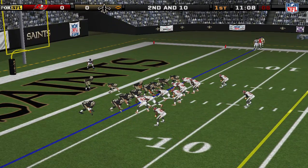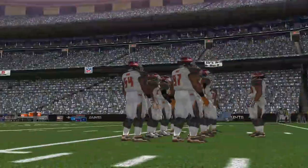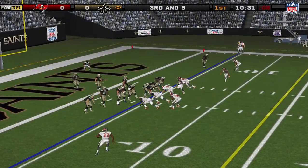The Bucs line up in a 4-3. Let's go now. They give it to the halfback. Number 28 is there on the stop at the 4. Gain on the play. Watch the vertical. Let's get some pressure.